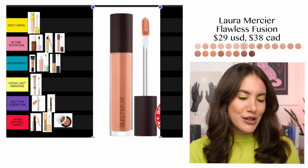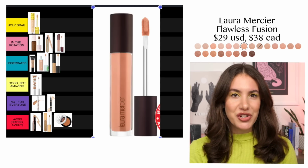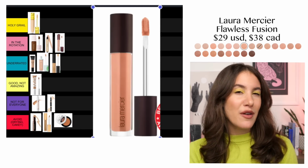Next up, we have a concealer from Laura Mercier. This is the Flawless Fusion Concealer, and this is actually one of my favorite full coverage concealers. Again, this is just a really flattering full coverage concealer. It does have a really nice radiant finish to it as well, and I love this underneath the eyes.